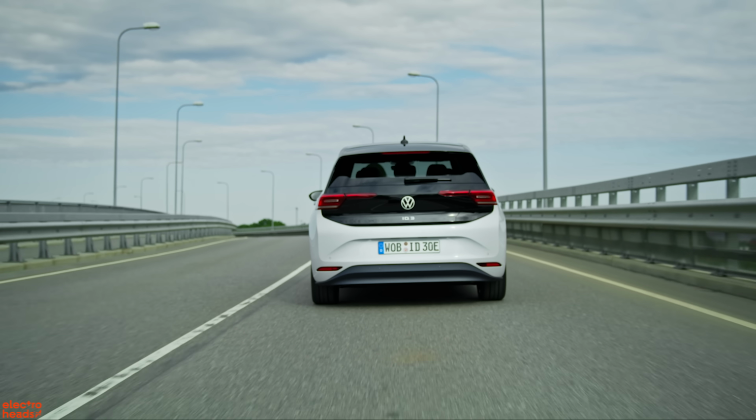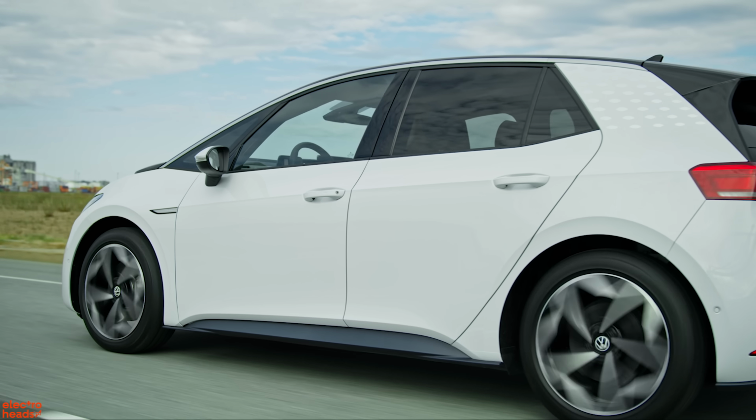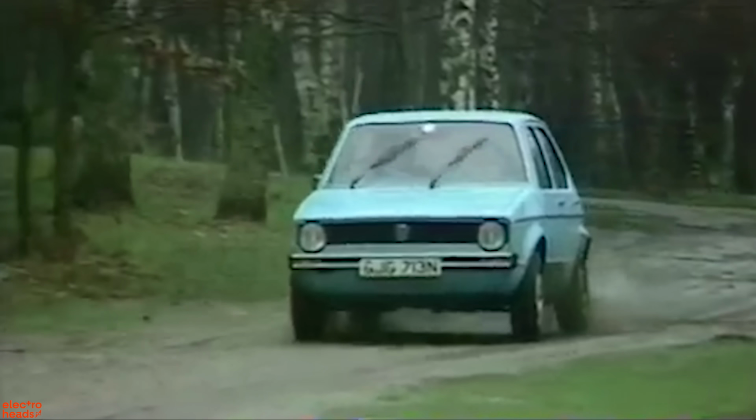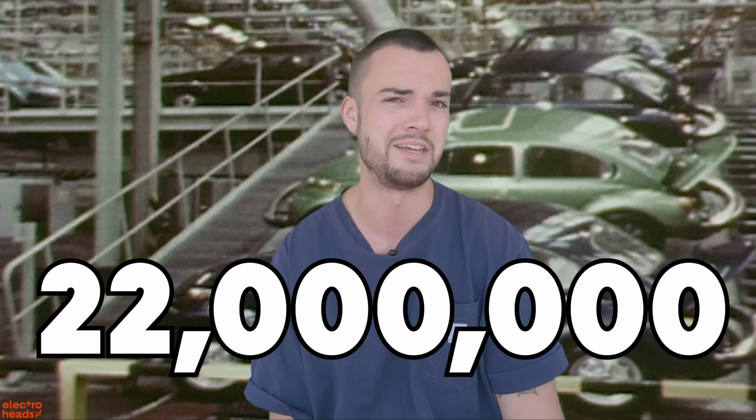By the way, quick bonus fact, it's actually called the ID.3 because it signals the beginning of the third era at VW. The second era began in the 70s with the Golf, the first era at the very beginning with the Beetle. The Beetle, which was a complete commercial flop compared to the Golf. They only sold like 22 million of those.